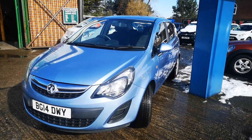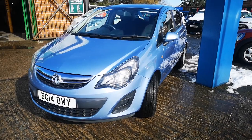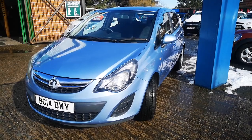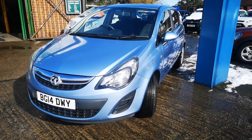Okay, so there you go. That's our lovely low mileage Vauxhall Corsa. It will come with a full MOT, no advisories, serviced, 3 months warranty, free delivery within 100 miles. You can apply for finance on our website if you like, or give us a call if you need that.